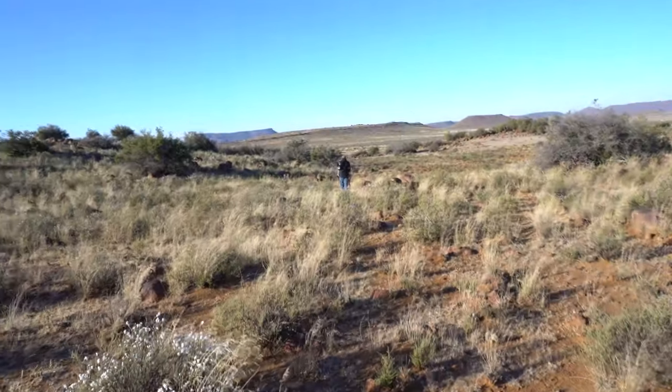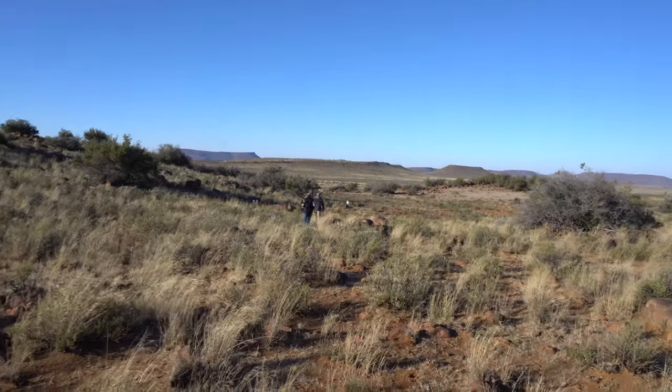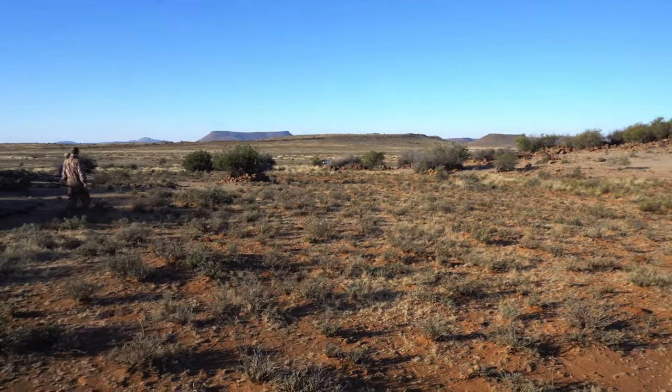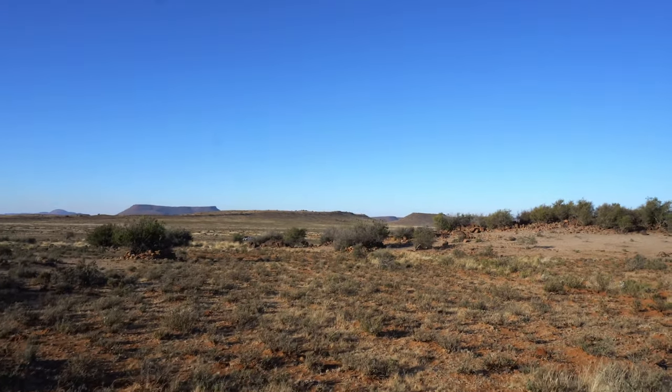Amanda's shot was true, but as the other gemsbok made their way down the hill, our gemsbok tried to follow. Brent's amazing tracking dog, Mia, gave chase and baited the animal at the bottom of the hill so Amanda could do a follow-up shot.